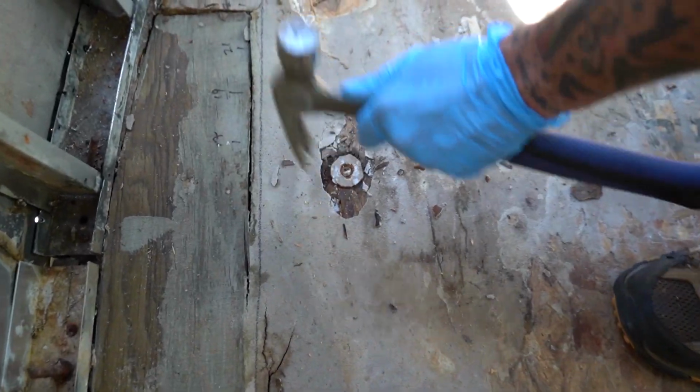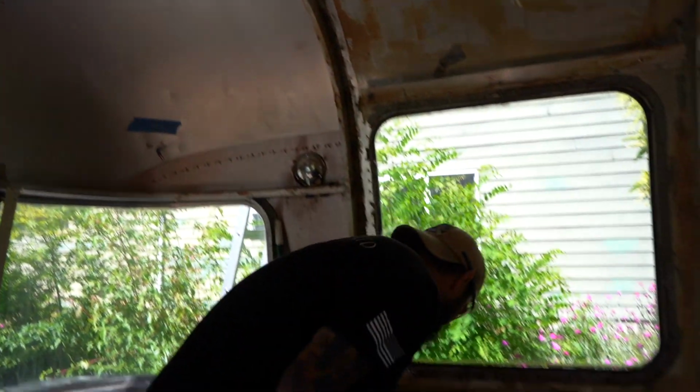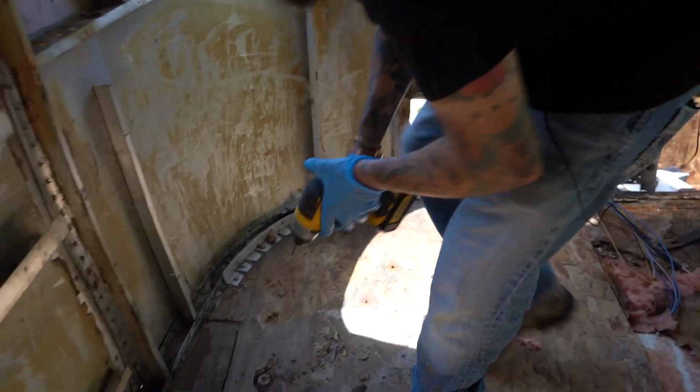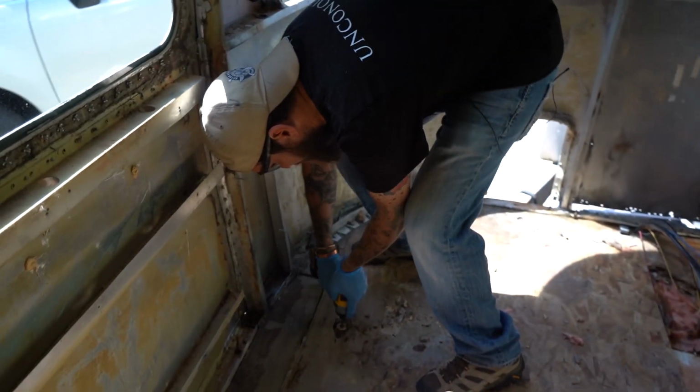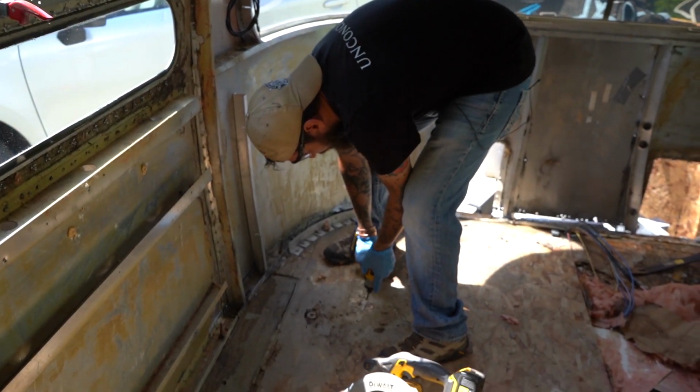Covered up all these screw heads with this stuff. It's not the greatest idea in the world, but I don't know if I can get it out. Nope, doesn't even matter, it just spins freely.